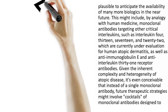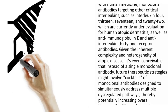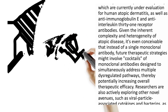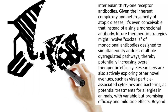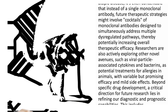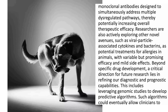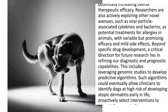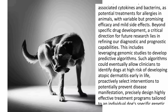This might include, by analogy with human medicine, monoclonal antibodies targeting other critical interleukins, such as interleukin 4, 13, 17, and 22, which are currently under evaluation for human atopic dermatitis, as well as anti-immunoglobulin E and anti-interleukin 31 receptor antibodies. Given the inherent complexity and heterogeneity of atopic disease, it's even conceivable that instead of a single monoclonal antibody, future therapeutic strategies might involve cocktails of monoclonal antibodies designed to simultaneously address multiple dysregulated pathways, thereby potentially increasing overall therapeutic efficacy. Researchers are also actively exploring other novel avenues, such as viral particle-associated cytokines and bacterins, as potential treatments for allergies in animals, with variable but promising efficacy and mild side effects.